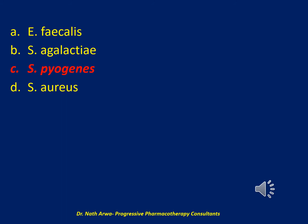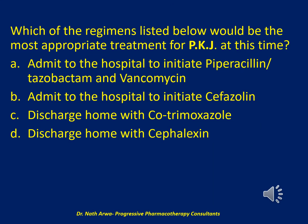Please advance to the next slide. And the next question reads, which of the regimens listed below would be the most appropriate treatment for PKJ at this time? Would it be A. Admit to the hospital to initiate piperacillin, tazobactam and vancomycin, or B. Admit to the hospital to initiate cefazolin, or C. Discharge home with cotrimoxazole, or would it be D. Discharge home with cephalexin? I will give you 10 seconds to choose the correct answer to this question from the listed options.